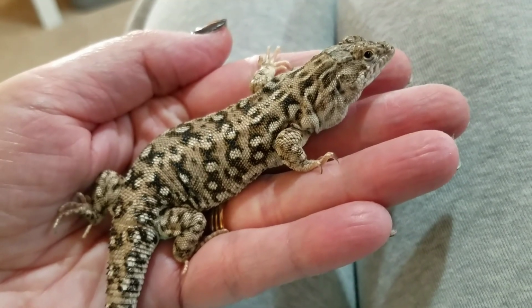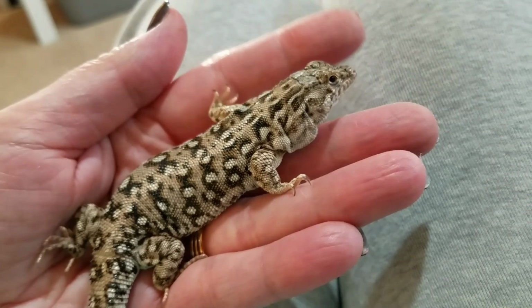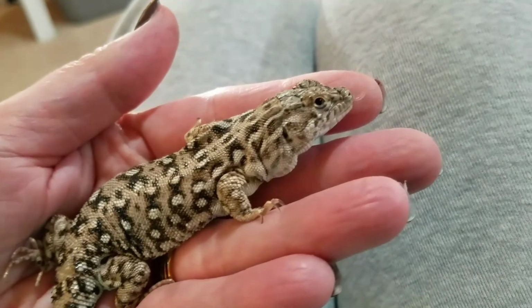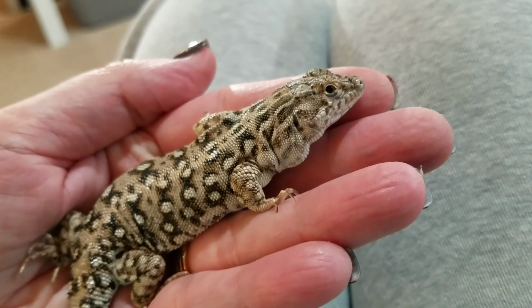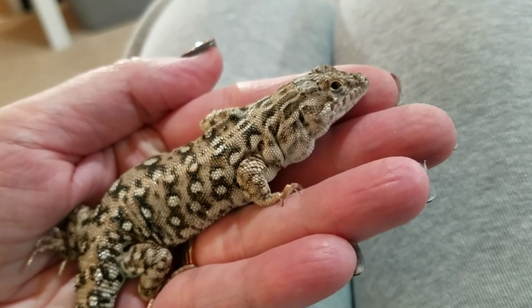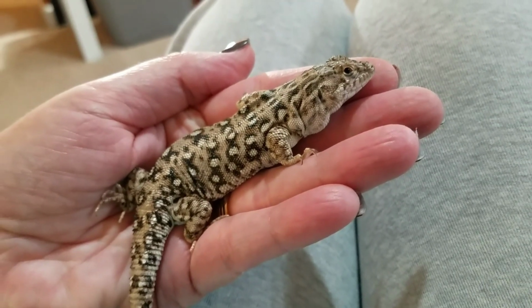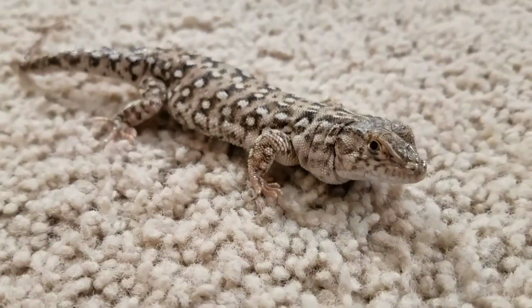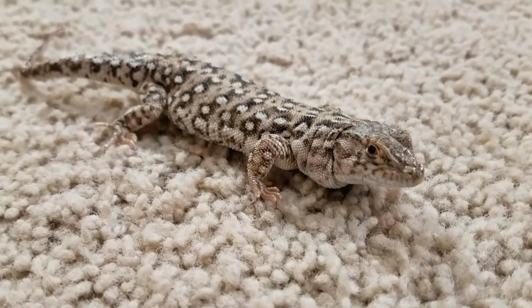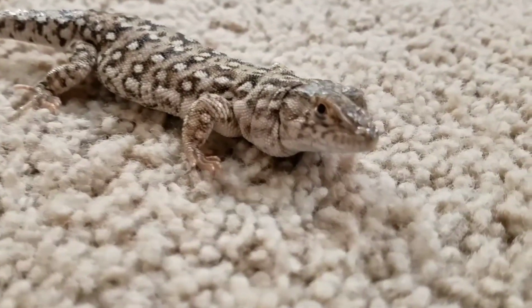This next little guy is Cheerio. Now Cheerio is my steppe runner lizard, and he is about a year old, and I found him at one of our local pet stores here in town. And I was so excited to find him because I had researched and wanted a steppe runner lizard for quite some time. So it was really a surprise to find one locally. Now Cheerio got his name from the little circles on his back. And I just love this guy.